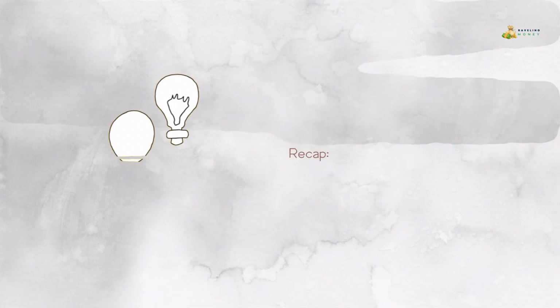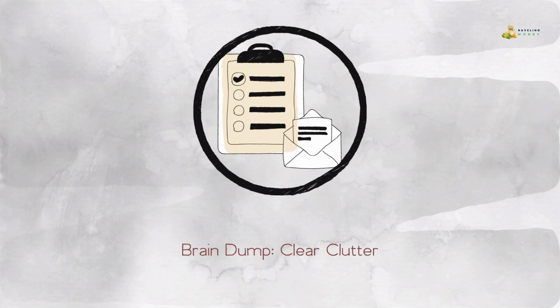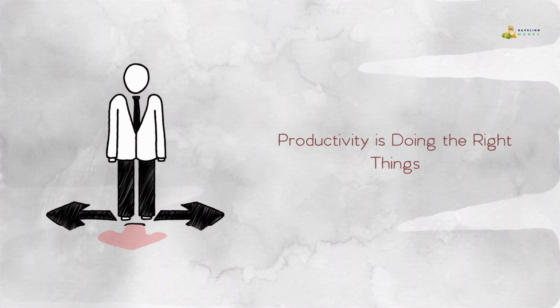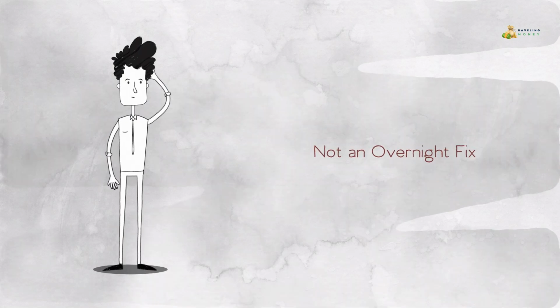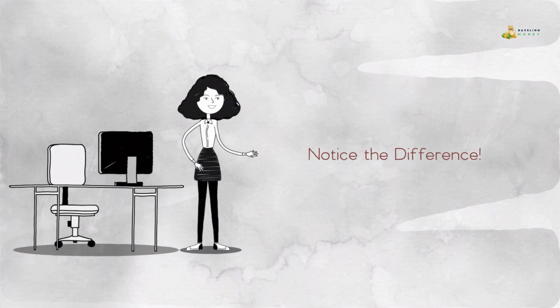All right, to recap, if you want to declutter your mind for greater productivity, start with awareness. Do a brain dump to clear the mental clutter, prioritize what matters most, and create boundaries to protect your focus. And finally, remember, productivity doesn't mean doing everything. It means doing the right things with full focus. The best part? Decluttering your mind isn't an overnight fix. It's something you can practice every day. With a little effort, you'll start noticing the difference in how much clearer and more productive you feel.